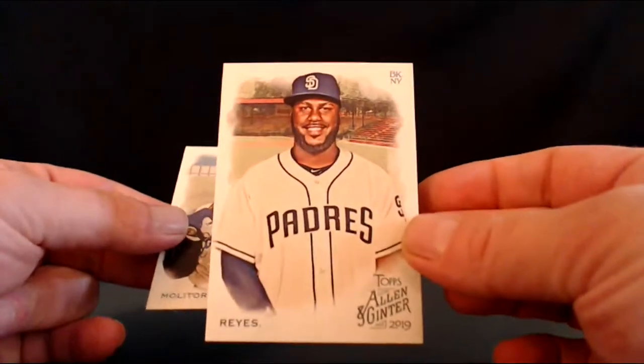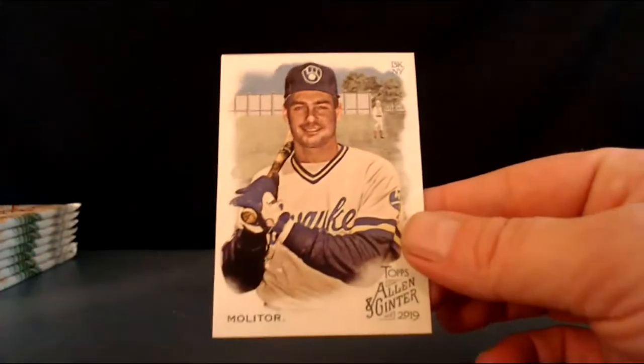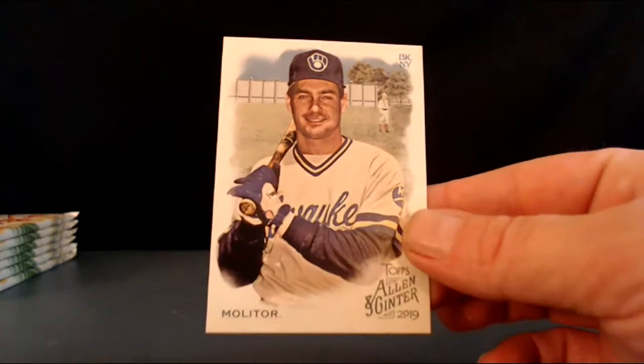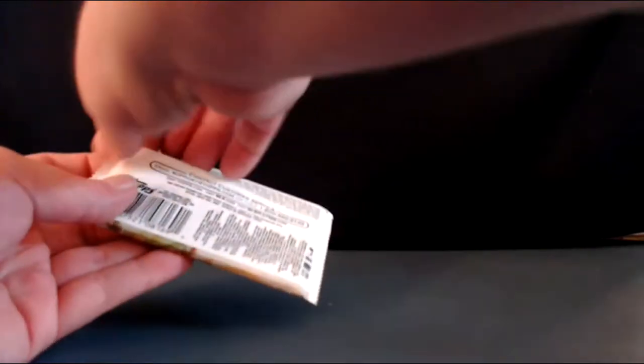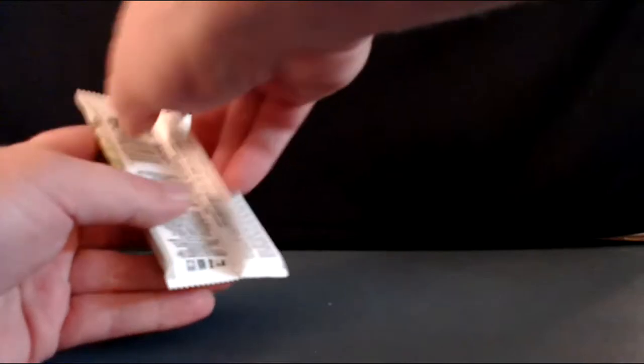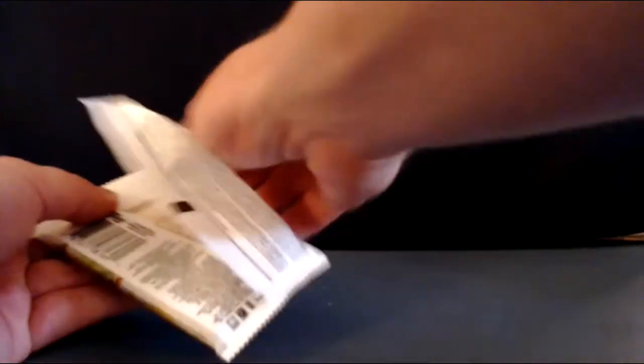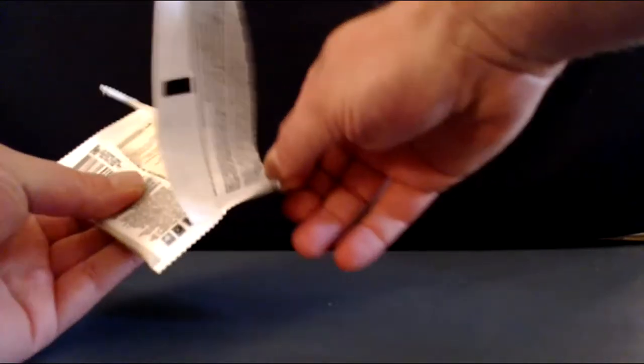Franmil Reyes up next. And then one of my favorite players as a kid, it's Paul Molitor. I was surprised. His WAR is a little lower than I thought it was. What was his WAR? Do you remember? It was good. It was like in the high 60s or something. Was it? Yeah. Maybe I'm thinking of somebody else. Maybe I'm a jerk. I don't know what I'm talking about. That's pretty good.